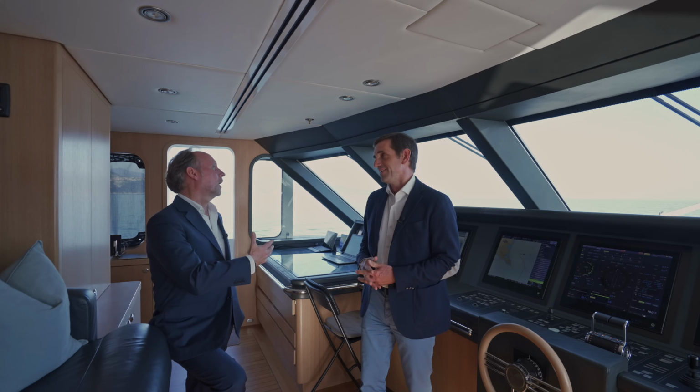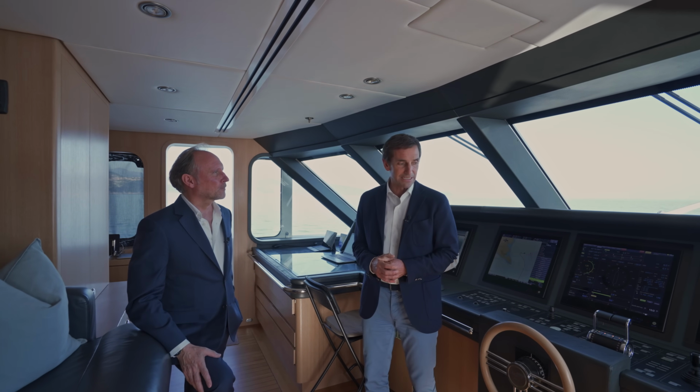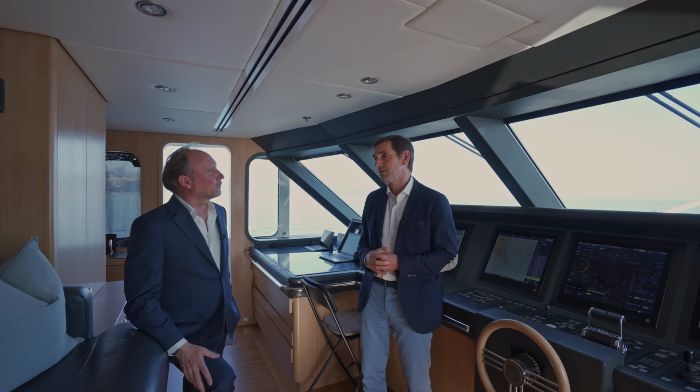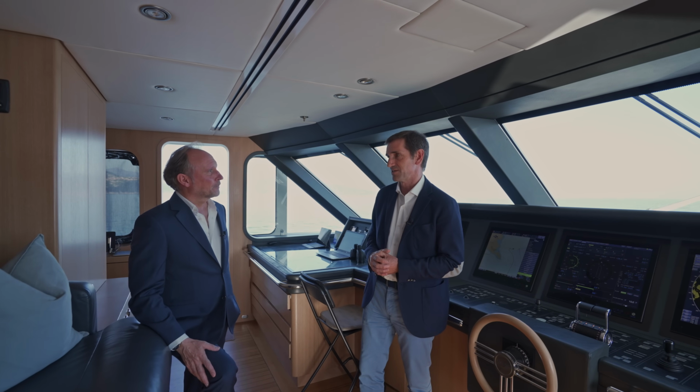And Quantum are one of the best, and the one that can actually take it, because stabilization is not only at anchor, it is also when the vessel is cruising, and sometimes we can meet nasty weather. So you need to be sure that your equipment can face the bad weather.